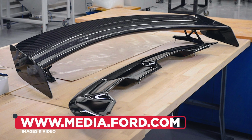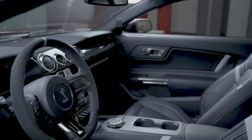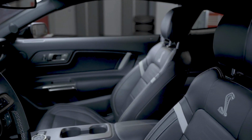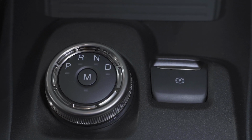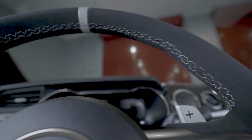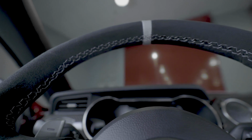Switching gears to the inside of the car, and you'll find standard issue S550 styling with a splash of GT500 specific tidbits. Most notable is the gear select knob, which is placed perfectly atop the GT500 specific center console. The steering wheel feels real nice in the hands, and it features premium materials such as leather and Alcantara, as well as a sightline for steering wheel orientation.